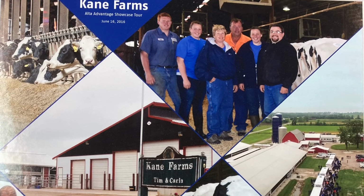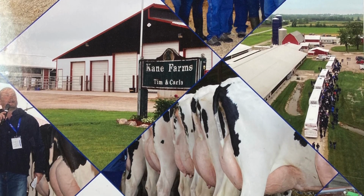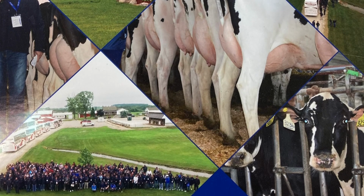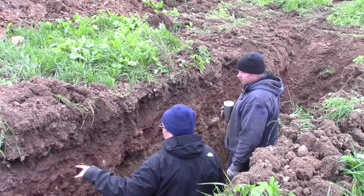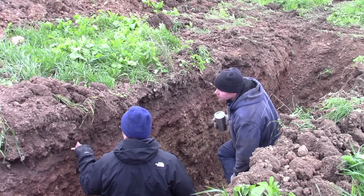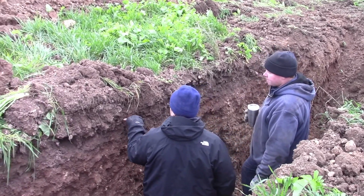I am the 5th generation, and my parents are still involved quite a bit, and my 2 sisters run the dairy. I pretty much run all the cropping and harvesting and planting and any crop management decisions. Most of our soil type here is silt loam, a little bit of clay, maybe about 15–20% clay, and then the remaining is loamy, silt loam, some sand.